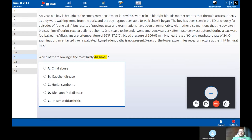Diagnosis. 6-year-old. Pain in the right hip. Okay. Hip pain. So let's see. Maybe osteoporosis? Maybe. No. We'll see. Osteoarthritis? A 6-year-old? Come on. So pain arose suddenly as they were walking home from a park. Okay.